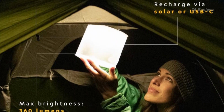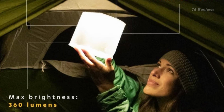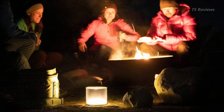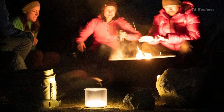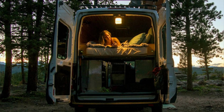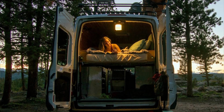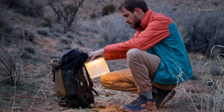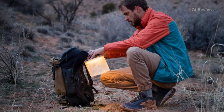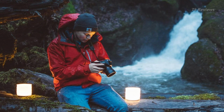And when the battery eventually runs low, fear not. You can easily recharge it using either the integrated solar panel or via USB, giving you the flexibility to power up wherever you are. Equipped with low, medium, high, and flashing modes, the Lucy Base Light offers versatility to adapt to any situation or preference. Its durable construction can withstand up to 150 pounds of pressure, ensuring it can keep up with the demands of the trail without faltering.